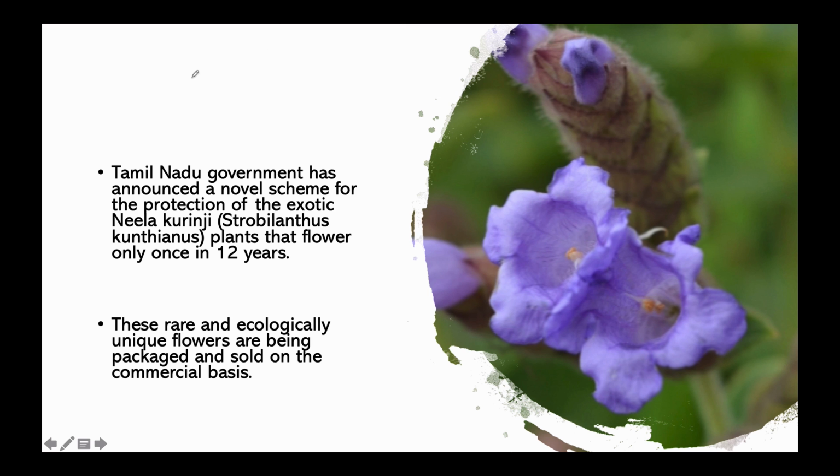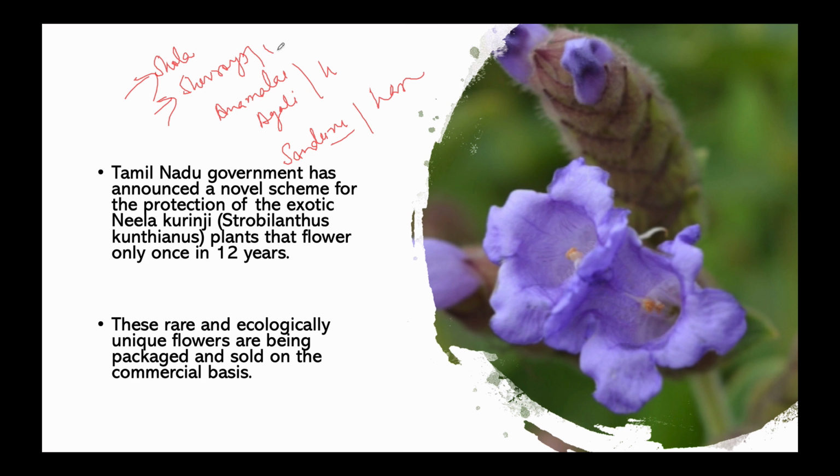According to the prelims especially, I told you, they are found majorly in the Shola forest in Western Ghats, but they have also been seen in Chevroi hills in Eastern Ghats and in Anamalai Hills. So once again I repeat, they are found in Shola forest, Chevroi hills in Eastern Ghats, Anamalai and Agali hills in Kerala, and Sanduru hills in Karnataka. These are in Kerala, these are in Karnataka, and Chevrois in Eastern Ghats. So now I hope you'll be able to answer the multiple choice question that I've asked you.